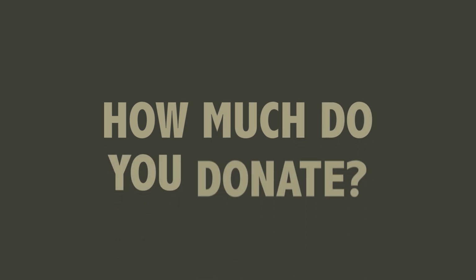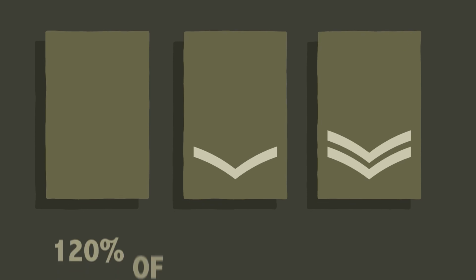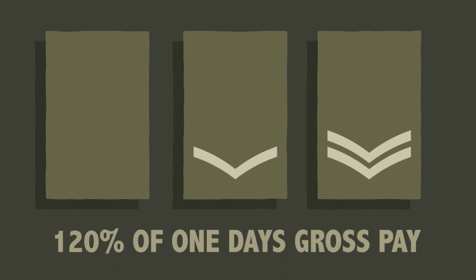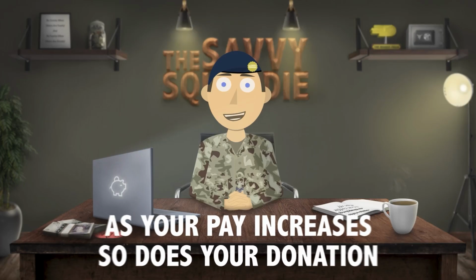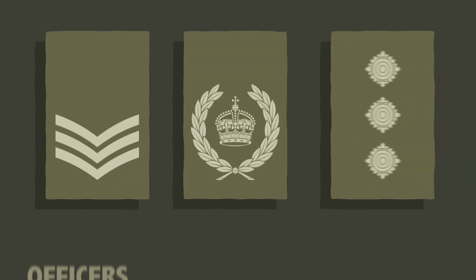But how much do you donate? Well, this does depend on your corps or regiment, but for most junior soldiers, it's around 120% of 1 day's gross pay. So, a full day's pay plus a little bit extra. This is then divided in 12 for an equal donation each month. As your pay increases, whether through promotion, a pay award, or just by increasing an increment level, so too will the donation.